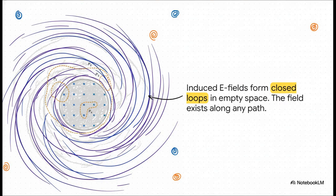And this image just drives that point home. A changing magnetic field fills the space around it with these swirling, non-conservative electric fields. They form closed loops, just like the current we saw on the wire. Any of these imaginary paths you see here, P1, P2, P3, they all have this field swirling around them. The field is a fundamental property of space itself.